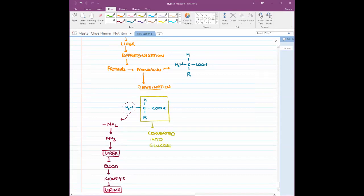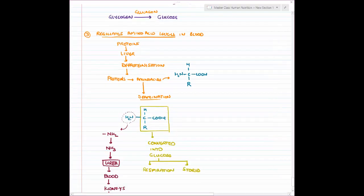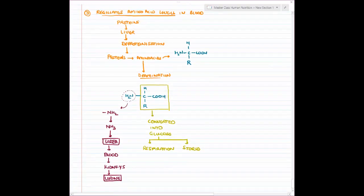And now there can be two possibilities. Either this glucose can be used directly for respiration immediately, or it can be stored inside the liver and then used for later use. So this is how it is going to be. So guys, this is how amino acids are going to be regulated. I want you to go through this once, just see if you're okay, and then only we'll move ahead with the next part.